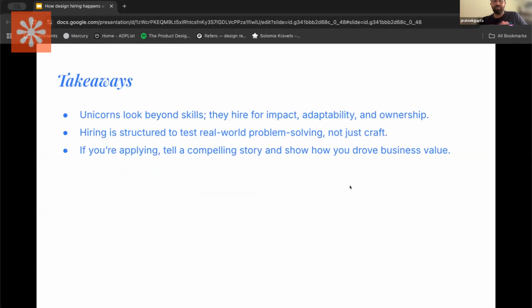But a few takeaways. One is unicorns are looking beyond skills. What I mentioned, right? The T shape, the skill set that we look for. You should be good at craft. You should be good at, let's say, motion or whatever you are doing, but you should be aware of the other things as well, which go around the domain, which will actually bring something to the team, which will add a great experience to the team as well.